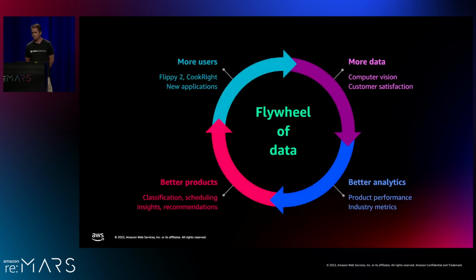And as we move from the continuous integration to the continuous deployment, we start that flywheel of data. Putting the products out into the field, collecting the data from them, analyzing it, and making the products better. Allowing us to expand to new brands and to expand to new products. But there's a few things to keep in mind as we collect that data.